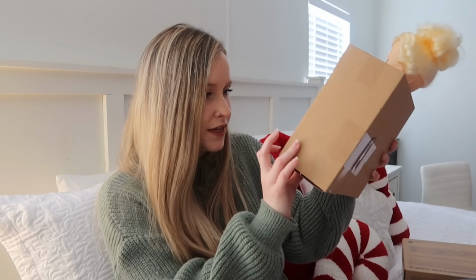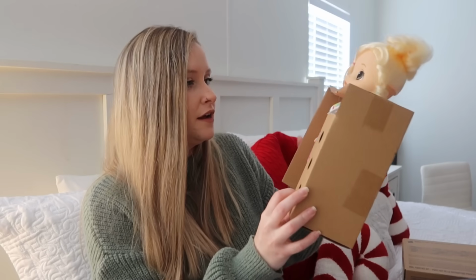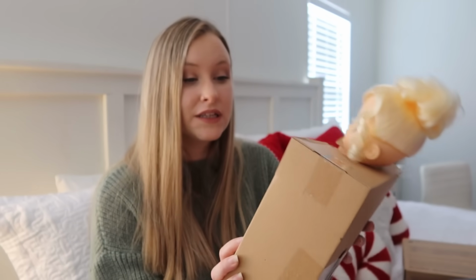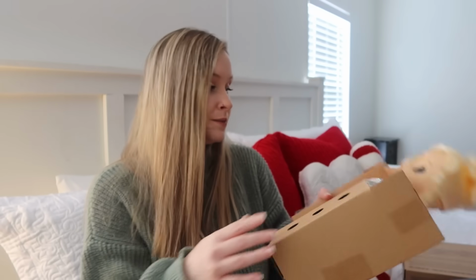I can't really see, but I think she's got a mixer in there. That's what the baby doll looks like. So she's gonna be really excited. It comes with some diapers, but I also went ahead and got her some extra diapers. I'll probably put this in her stocking.